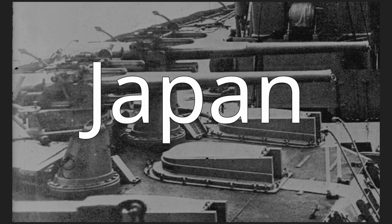These were followed by a modified Aki type, Kawachi and Setsu of the Kawachi-class dreadnought. These two ships were laid down in 1909 and completed in 1912. They were armed with 12 12-inch guns, but they were of two different models with differing barrel lengths, meaning that they would have had difficulty controlling their fire at long ranges.